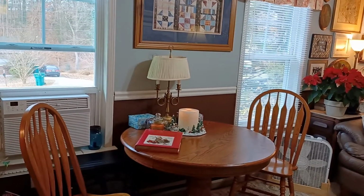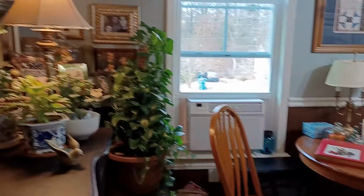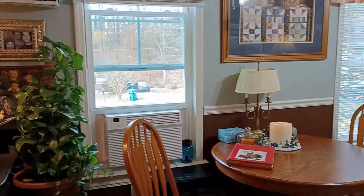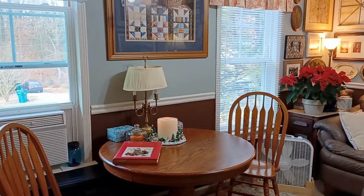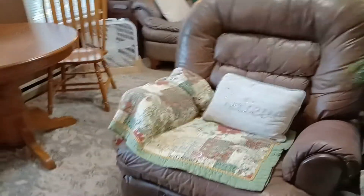I grow a lot of plants, and they reach for the light, and I have them under lights and things. But these two windows, that's the whole of the windows in our living room. This is the recliner, and it's comfortable.